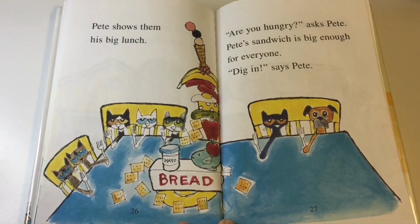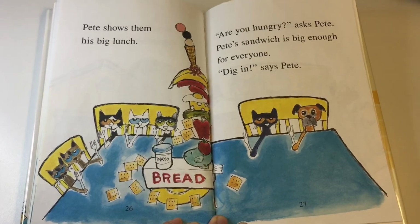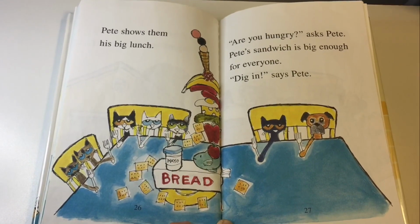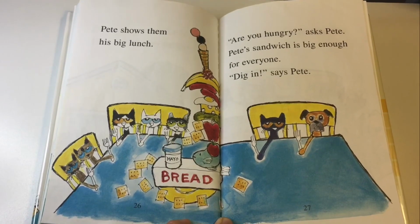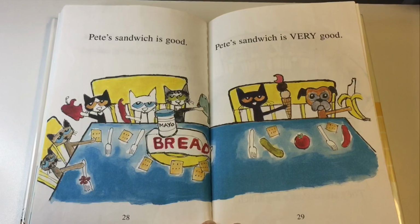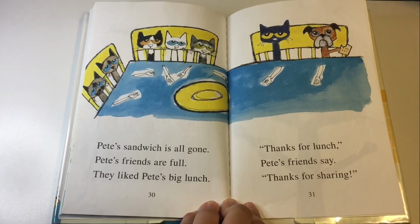Pete shows them his big lunch. "Are you hungry?" asks Pete. Pete's sandwich is big enough for everyone. "Dig in," says Pete. Pete's sandwich is good. Pete's sandwich is very good. Pete's sandwich is all gone.